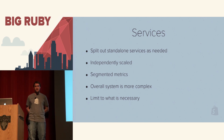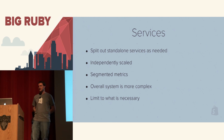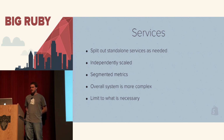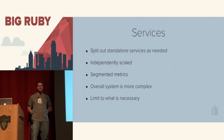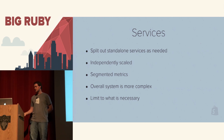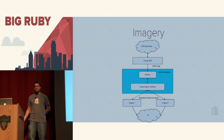One of the things that was talked about a lot is just how do you know what and when to split out services. One of the things that I was thinking about after Brian's talk was when you have to start segmenting your metrics to get any meaning out of it, that might be a good indicator that you need to split out a service. So I'm just going to talk about one of the services we split out, which is called Imagery. Imagery handles dynamic resizing of images.